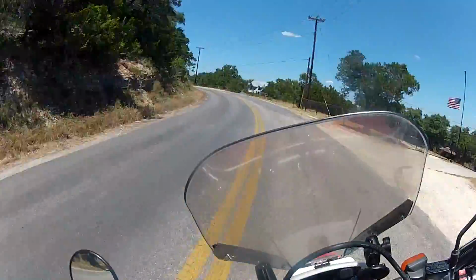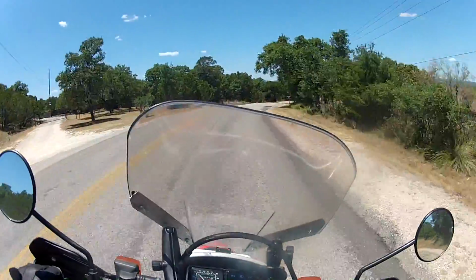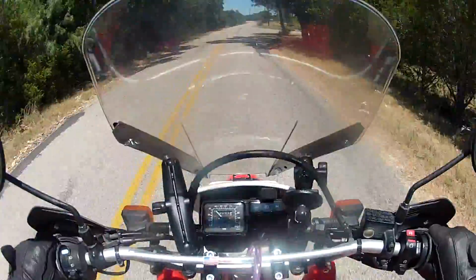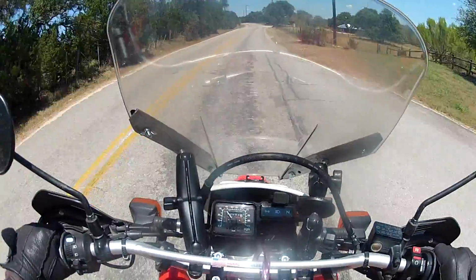All right. Some nice curvy roads. Wow, keep speeding up. I like the curvy roads for some reason. Still below 250. It's right around 230, 240.